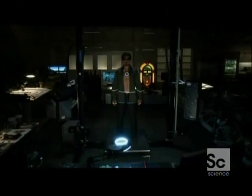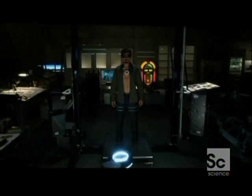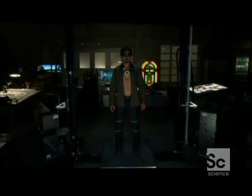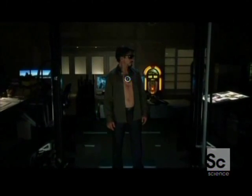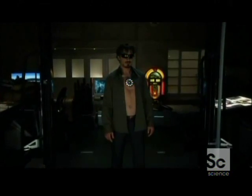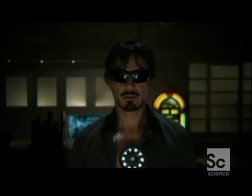But now we have a Science of the Movies exclusive for the first time anywhere. Behold, Tony Stark getting measured for the sweetest suit ever. That was the exact purpose of the invention. Thanks for giving it a trial run for me, Tony. Been there, done that. Okay, the bar's been set pretty darn high here. I need to step it up.